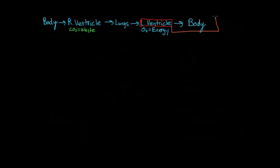All right, so if we go here, say this is downstream. So what's going on? Well, downstream we're not getting as much blood as we used to be able to get because this left ventricle is not working as well.